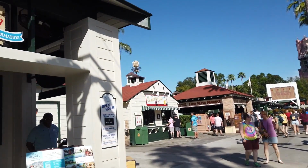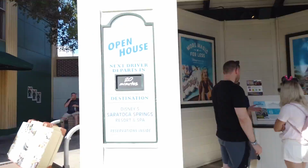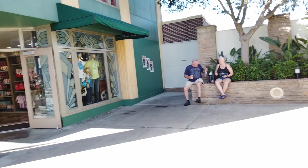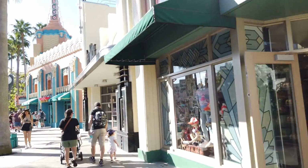So past Sunshine Day Bar is a DVC, Disney Vacation Club member information stand. If you're ever curious to learn more about the Disney Vacation Club, that's there. And then that leads us back to the Beverly Sunset Boutique.